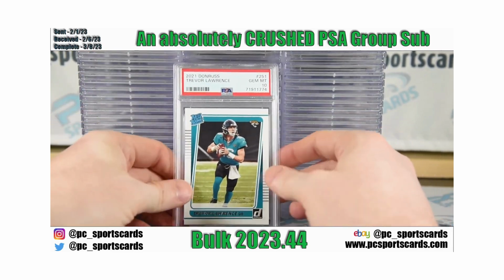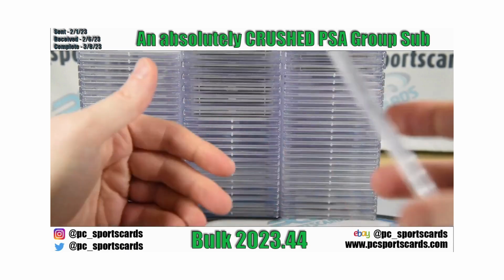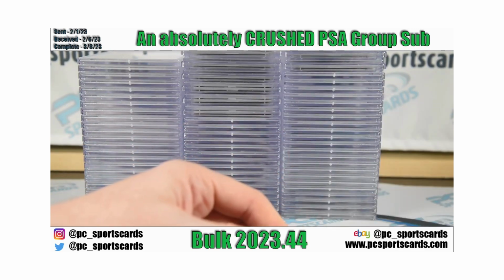So once you get past the rookie year, you want to start looking for the other products. Don Russ, Trevor Lawrence. I'm not even sure that these are profitable, but I will tell you I expect Trevor Lawrence prices to go up, just like I expect almost every quarterback's prices to go up in the coming months.